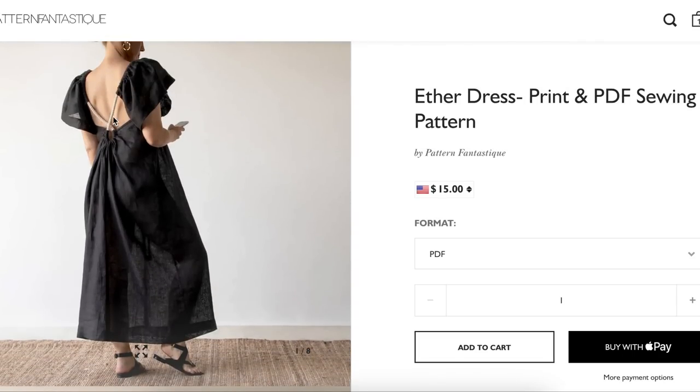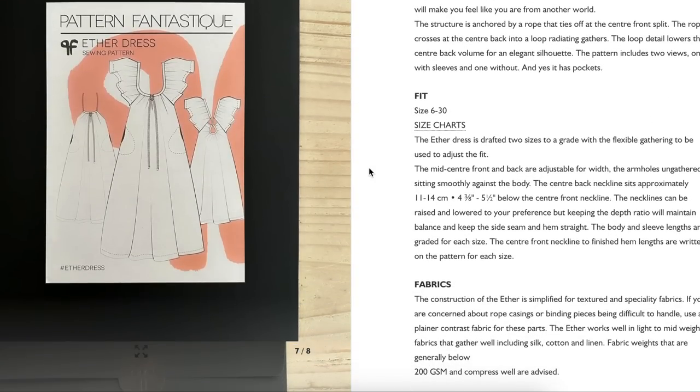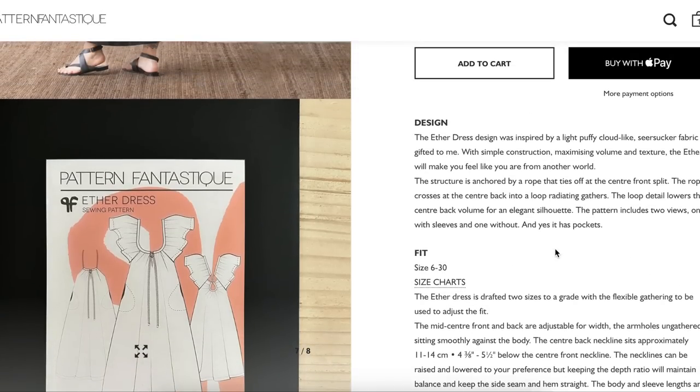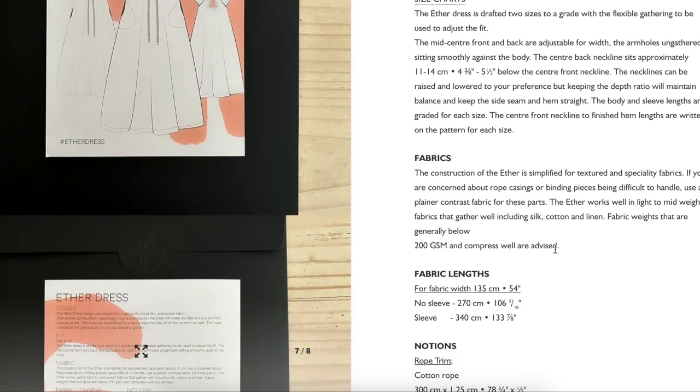Again, you don't have to use the rope. Does she address how you can make a drawstring instead? If you're concerned about rope casings or binding pieces being too difficult to handle. Oh, yeah, no. Use a plainer contrast. No. That's not what we're talking about. Okay, so she really just wants you to lean into the rope. But you don't have to.